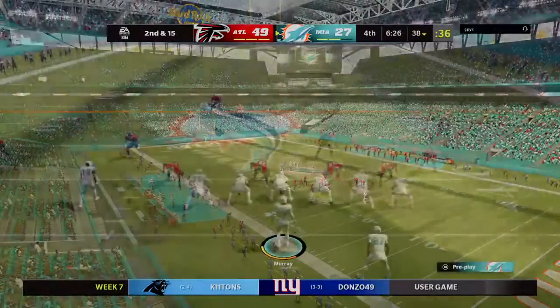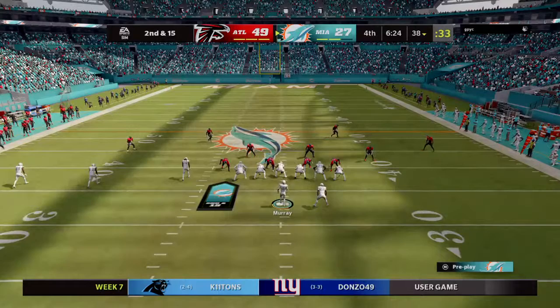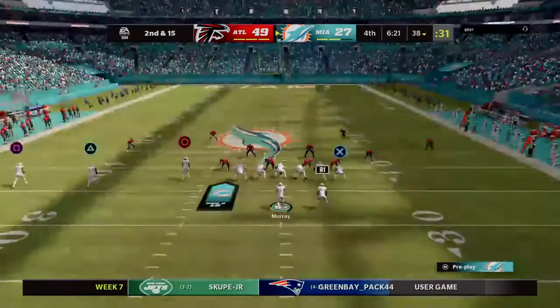It's too bad, isn't it? They were feeling pretty good about it. Only people celebrating, the guys who just gave up that play.